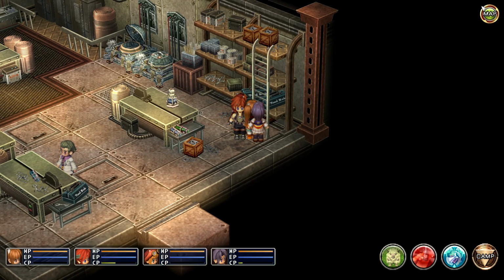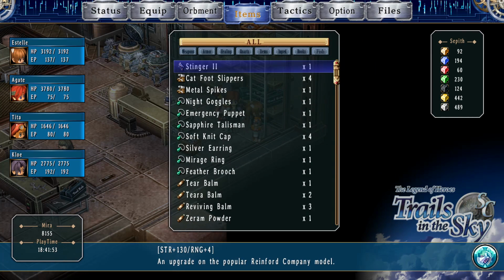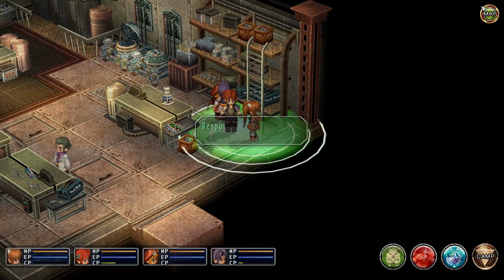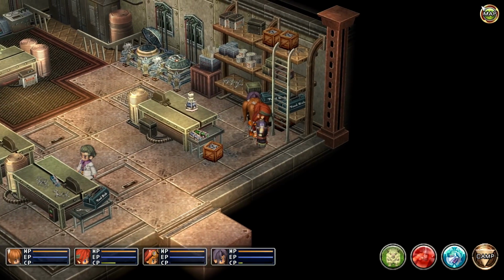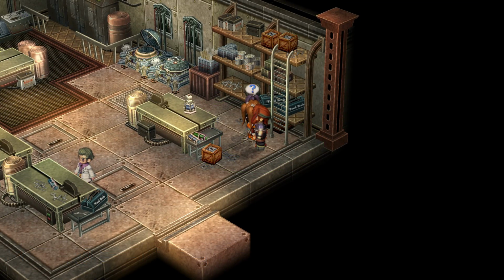So, I have a list of where they all are. Okay, near shelves with ladder, in the upper right corner, and near the blueprints on the desk. So let's go ahead and use the metal detector there. Yeah, it's a little bit of a trial and error thing. It's not exact, but there we go.